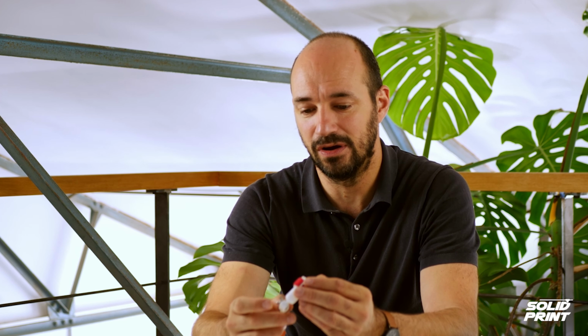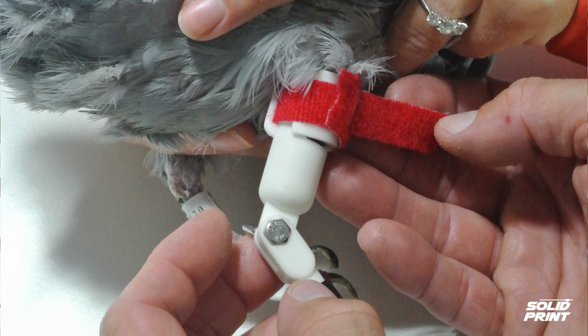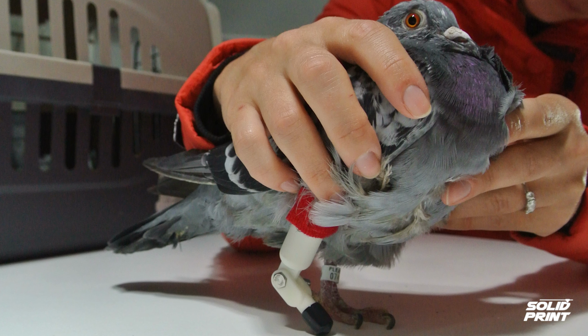A little side project we worked on for a lady who's based in the building next door to us. This was actually a prosthetic leg for a racing pigeon that she had, which has had its leg amputated.